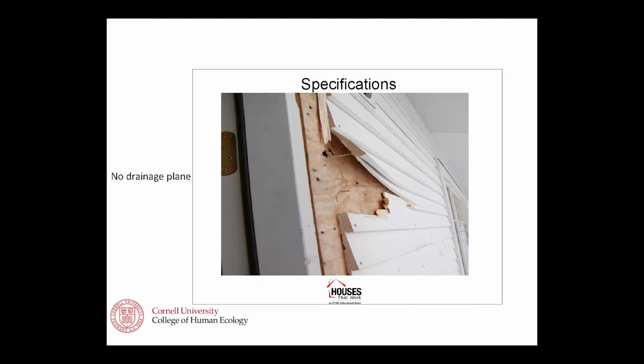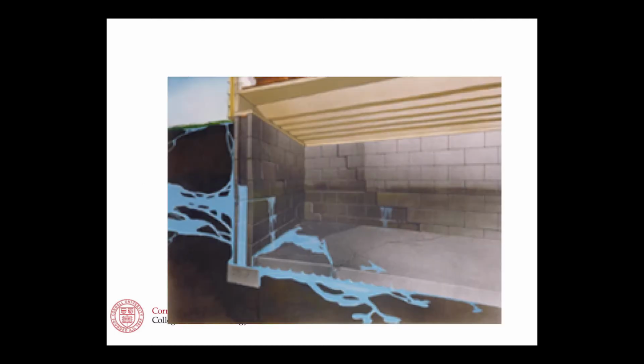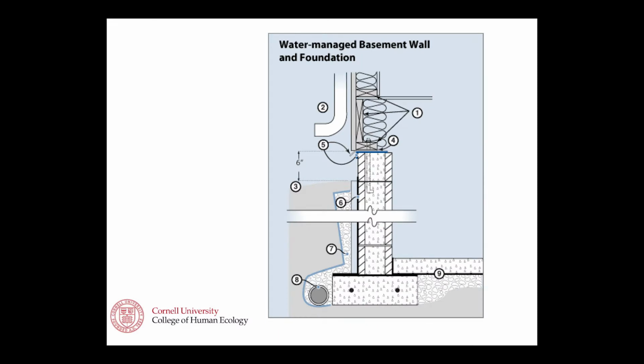Don't let it get trapped inside the house. Here's a house that was built without any drainage plan under the siding. That's just asking for trouble. This is what we deal with in our climate. A lot of groundwater in our basements or crawl spaces. This is an ideal. We don't use the term waterproof foundations anymore. We call them water managed.